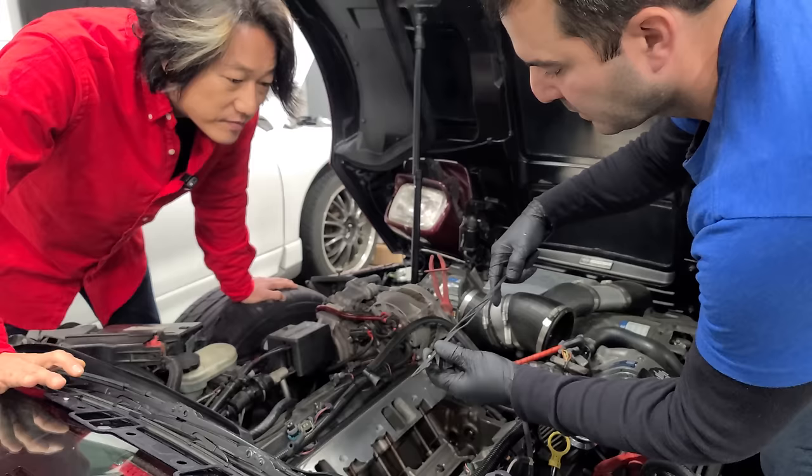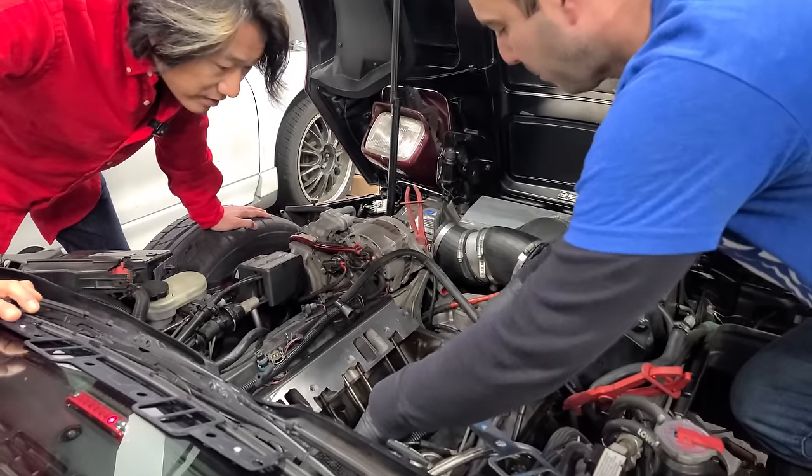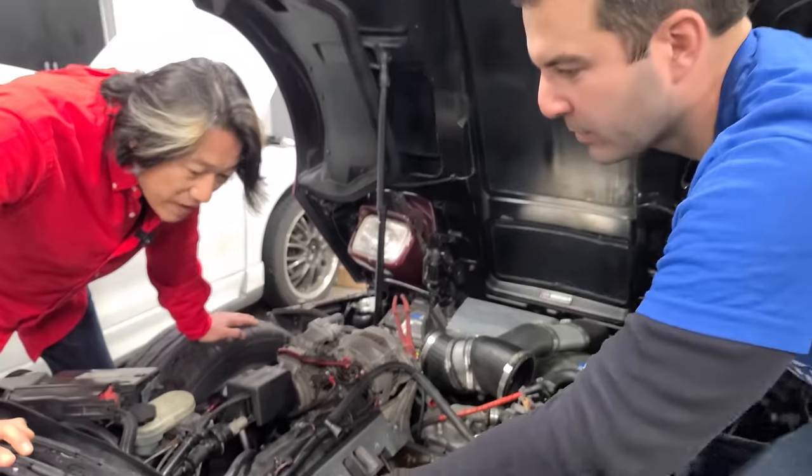And check this out. See these little plastic clips? They fit in these little holes right here. Oh, so easy. And we snap it in and then it holds it in place.